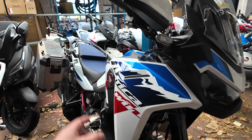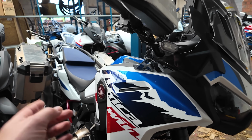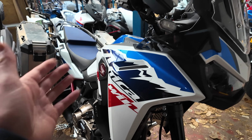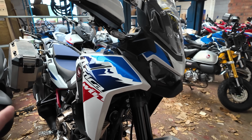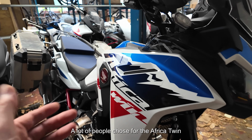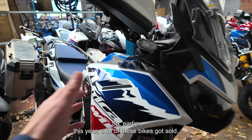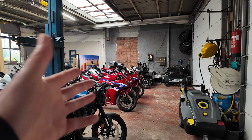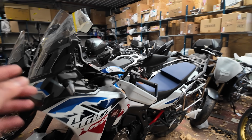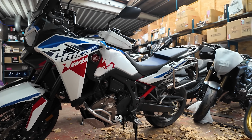Now, just fun fact, when the new BMW GS Adventure was launched, a lot of people started buying the Honda Africa Twin. So it turns out that a lot of people were waiting to buy an Africa Twin until the GS Adventure came out. And when it came out, a lot of people chose the Africa Twin. So earlier this year, a lot of these bikes got sold. Fun fact, there is a 2025 model already in the back over there. I'll show you guys in a second. But it turns out that so many people started ordering Africa Twins when the GS came out. That's a fun fact though.